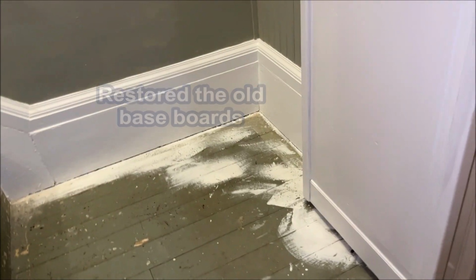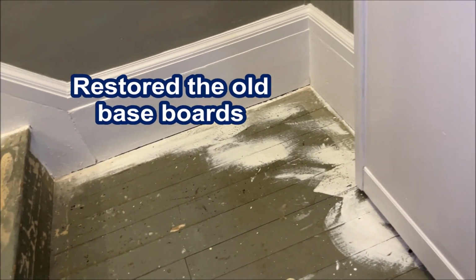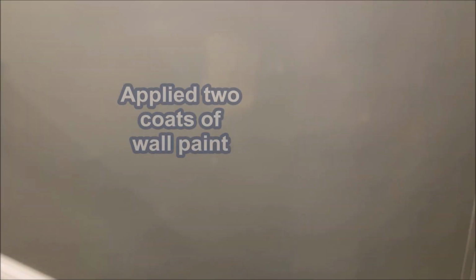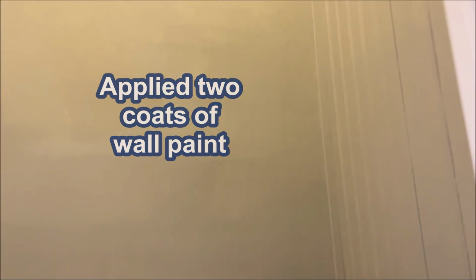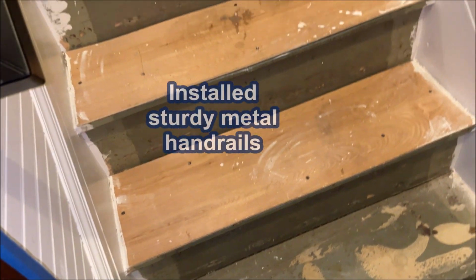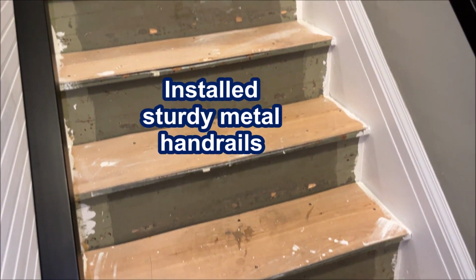We just did a lot of trim work today, and Mom painted the bottom of this with the first coat. I primed it, and we still have a lot more to go up the ceiling here. The new handrails are in. It took us a while to put those up, trust me.